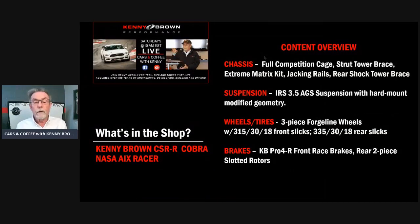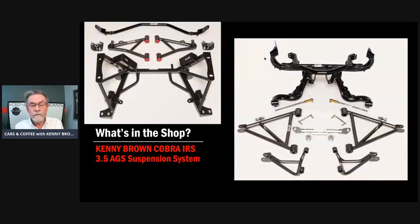And here we'll go through a little bit of what's in Roy's car, just so you know. Obviously, full competition cage, strut tower brace, got the Matrix system, jacking rails, rear shock tower brace is actually sort of welded in. And then we've got the AGS 3.5 suspension with hard mount IRS carrier in the back that's had all the geometry upgrades.